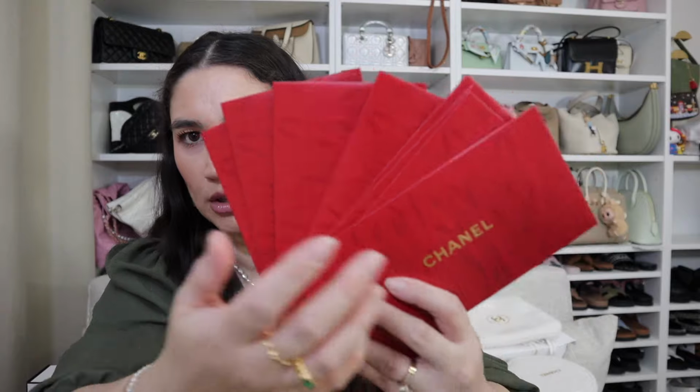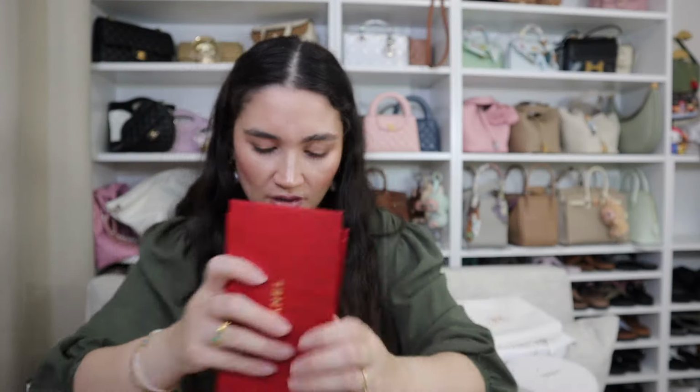All right, yeah. So Chanel red packet envelopes. Probably got about 10. That's usually about what they tend to give you. If you're a VIP customer, you usually get the whole set. That's how they look. Very nice. The rest of it is not wrapped up.